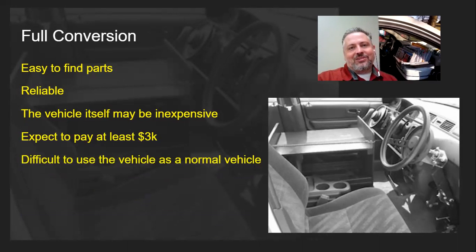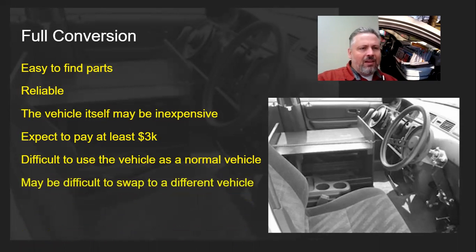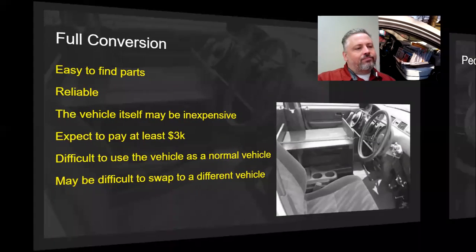It's difficult to use as a normal vehicle. Once you put the conversion kit in, they replace your steering wheel with a pulley. You're not going to be able to use it as a family car anymore once you do the full conversion. If something happens to the vehicle, it might be difficult to swap the parts over because to put in the steering wheel, there's a little bit of fabrication that goes on. So if you're going to take those parts and put them in a different vehicle, you're going to have to pay for that shop time for that fabrication.